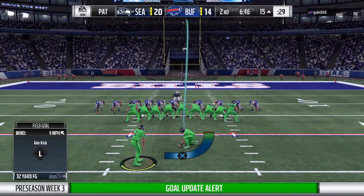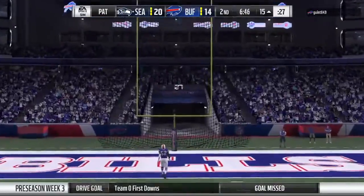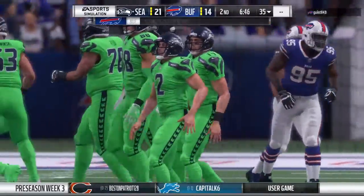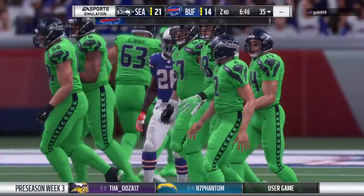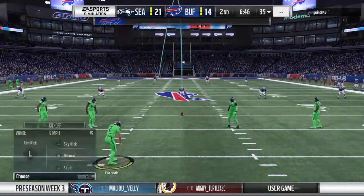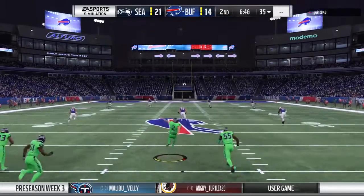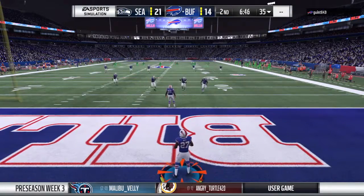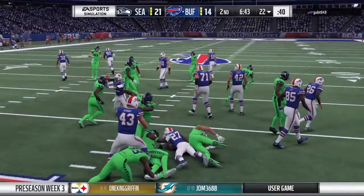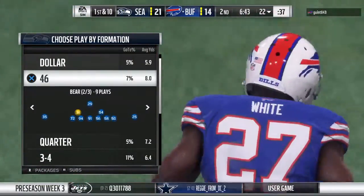Forbath to add the extra point. It's up and good, and that'll make the score 21-14. Forbath out to kick this one away. This will be fielded on the back line of the end zone. And he'll take this up past the 20 and down at the 22-yard line. The Bills offense coming out, ready to take over.